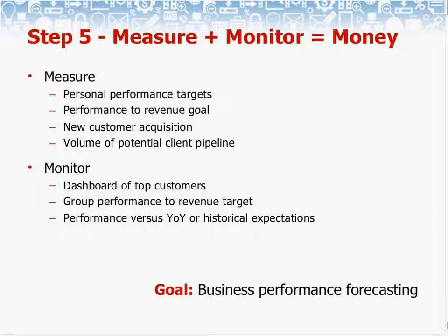Having these types of dashboards built directly into a CRM is only speeding up your time to getting the information and doing exactly what the goal that's set out for this particular slide is: increasing your business performance forecasting. The more you know about what's going on in your business and the ability to forecast what's going to go on in your business, the better you're able to plan.